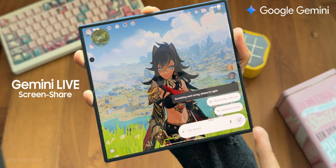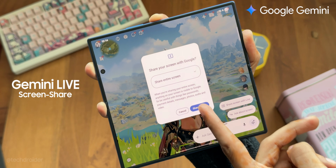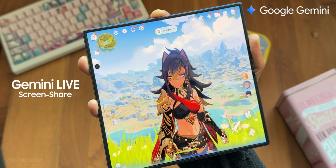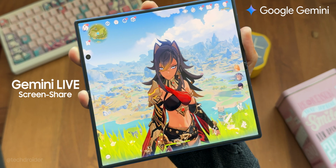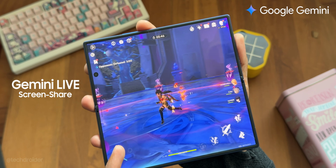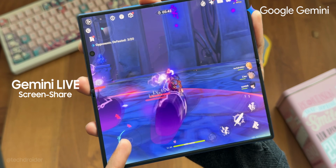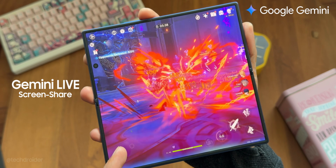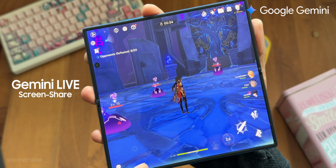Gemini can actually see what's on your screen and instantly suggest ideas, guide you, and help you with whatever you are doing. So for example, when playing Genshin Impact, I was stuck on what to do next and Gemini perfectly guided me on where to go and which tasks to complete. Yeah, honestly guys, Gemini Live Screen Share feels like your smartest AI buddy living right inside your phone, and iPhone users are still stuck in the past with a useless AI.